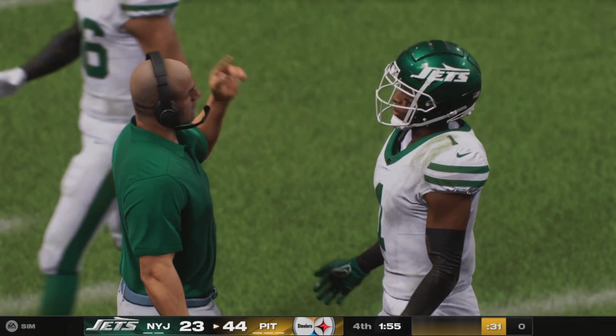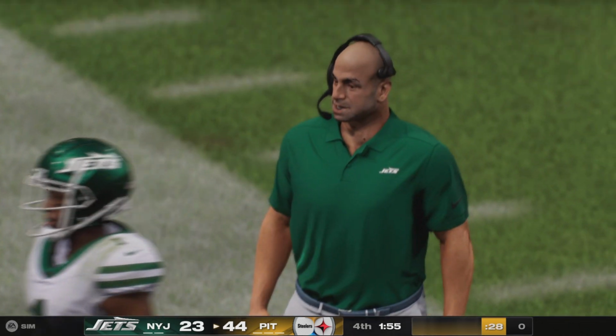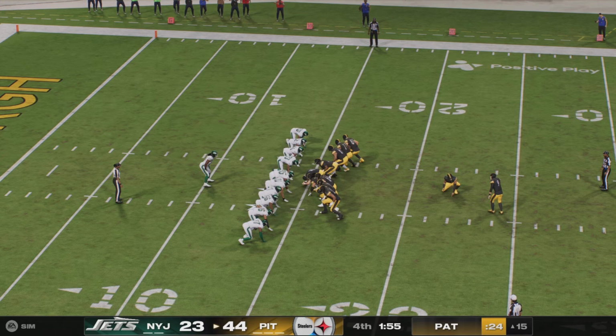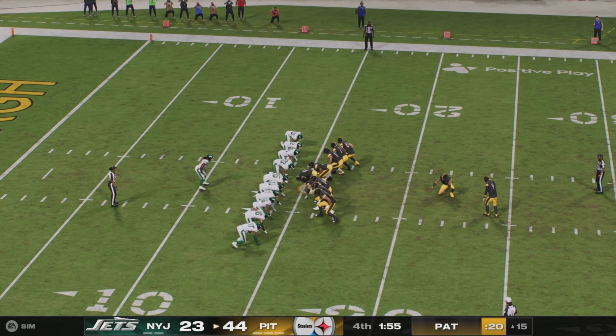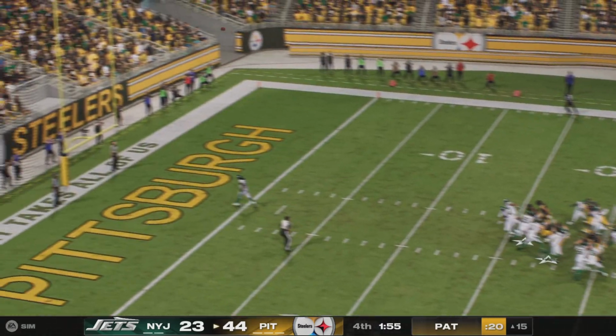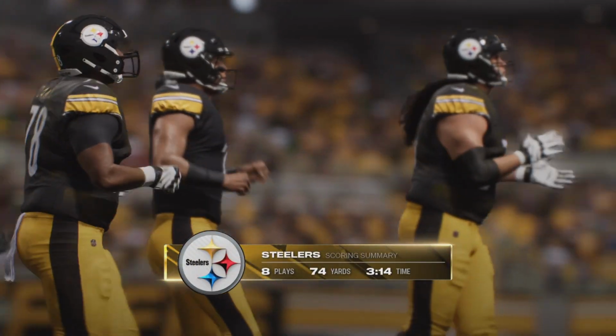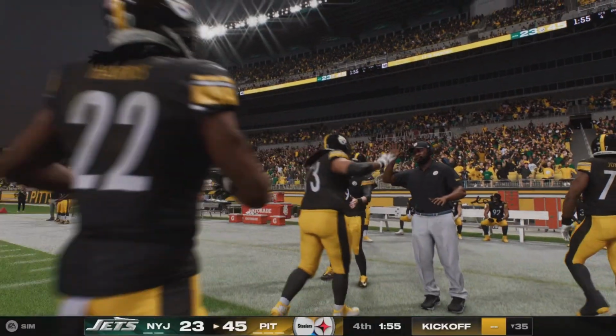And so far, Mike, this run game has been the difference, and we're going to see in the second half, now, can they protect this lead? Because, Mike, that's where a run game has its most value. And so far, this guy's been incredible. Boswell adds the extra point, and the Steelers are able to extend the lead.